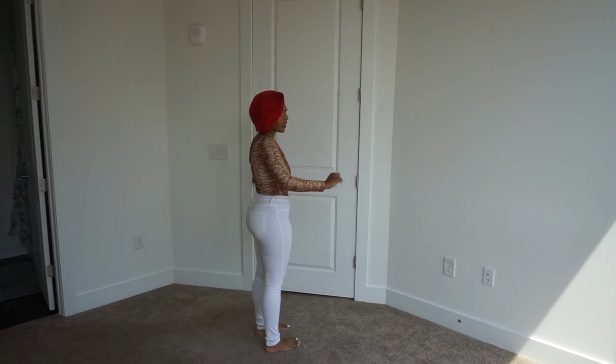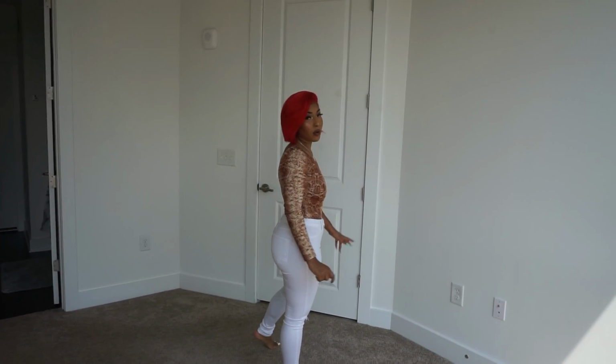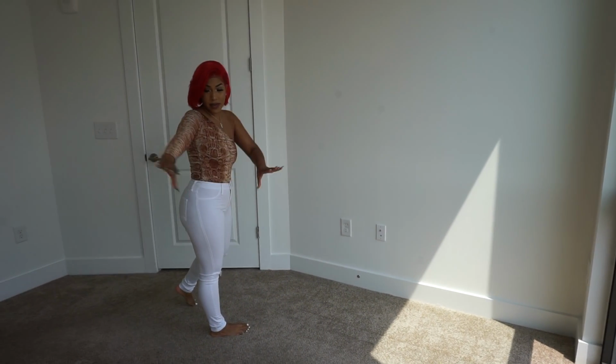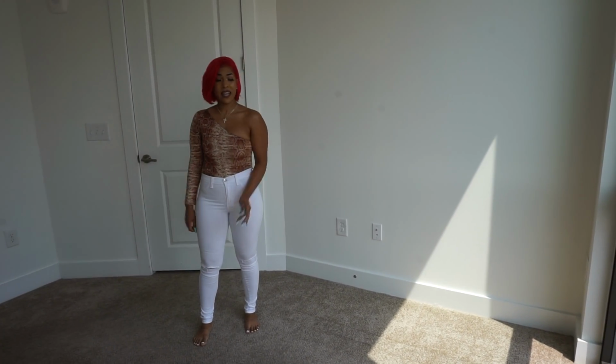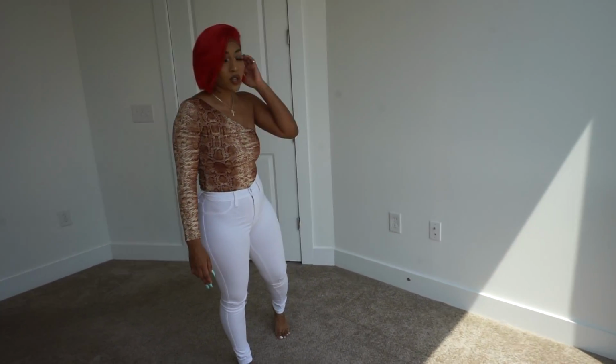I do want to put my vanity area maybe right here, because I always wanted one and I never had one. So I'm getting one for this apartment. I'll probably have my bed right in this area. And then maybe two nightstands. And that's pretty much it. I'm not getting a TV in my room because I don't watch TV. It's a waste of time.